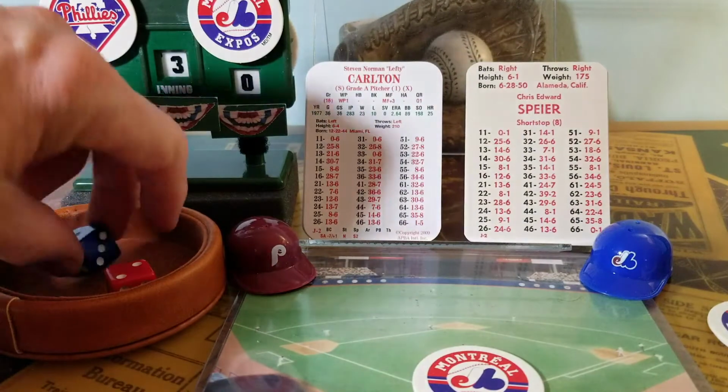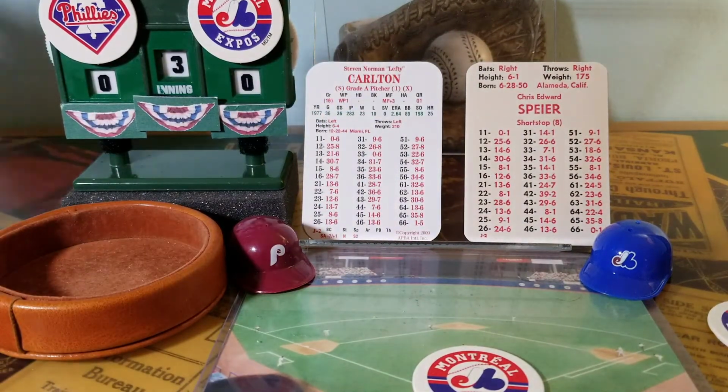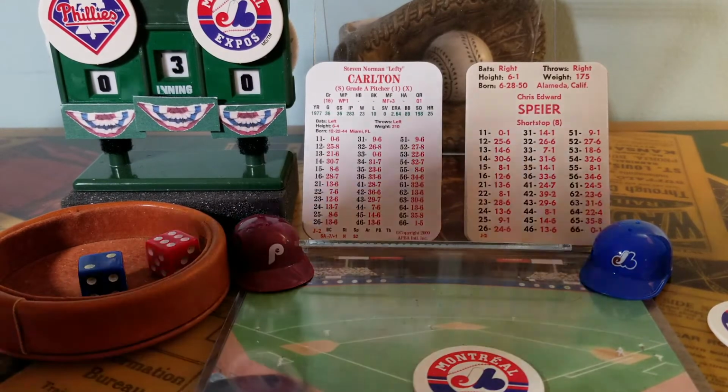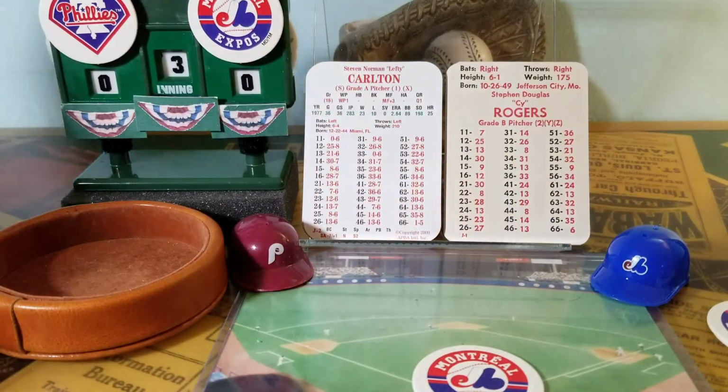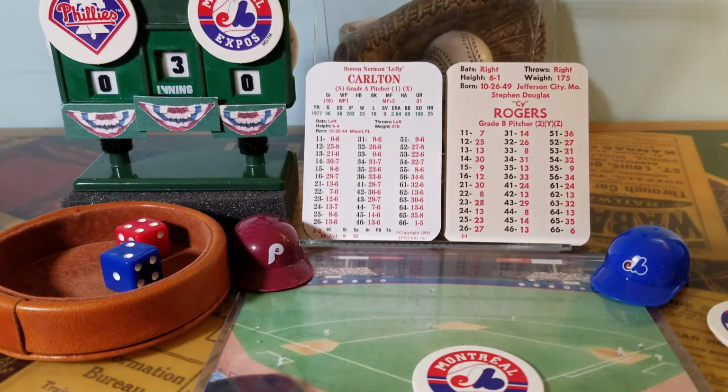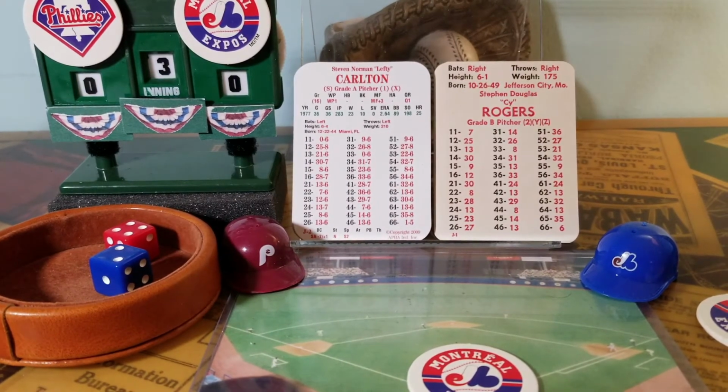Here's Chris Speier, the 8th place hitter for Montreal. 26 is a ground ball to shortstop. Larry Bowa scoops and throws to first. 2 down. Here's the pitcher, Steve Rogers. 24 is a swing and a miss. Strike 3. 4 strikeouts for Steve Carlton in the first 3 innings. Go to the top of the fourth. There is no score.